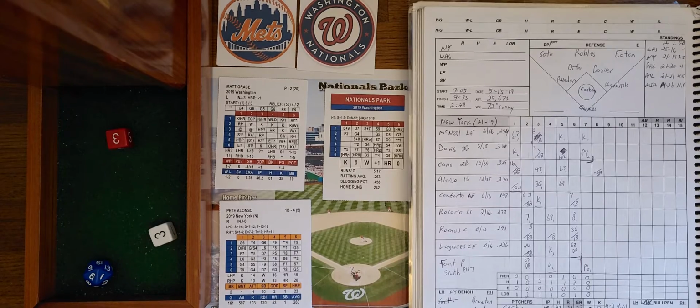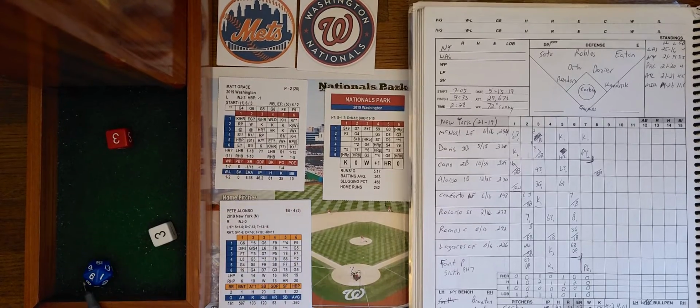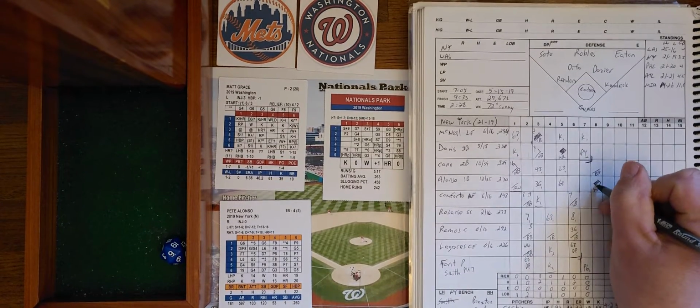3-3, uh-oh, that's bad news. Home run question mark against the right-handers, a 1-10. That's a 6, that passes. Alonso's a 19, so unless this is a 20, it's going to be gone. 2-run shot unless we roll a 20. It's gone. Pete Alonso just crushed that, and the Mets now lead it 4-2.